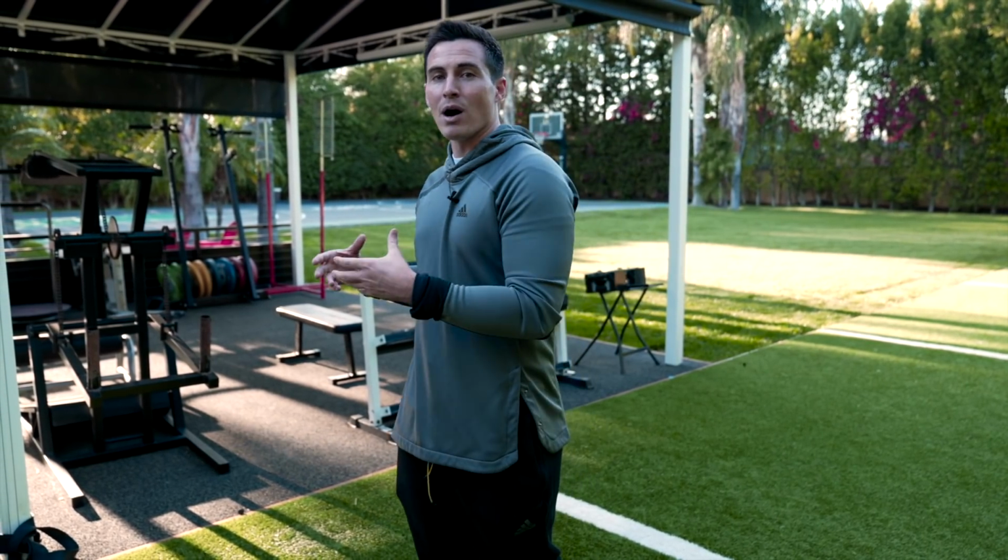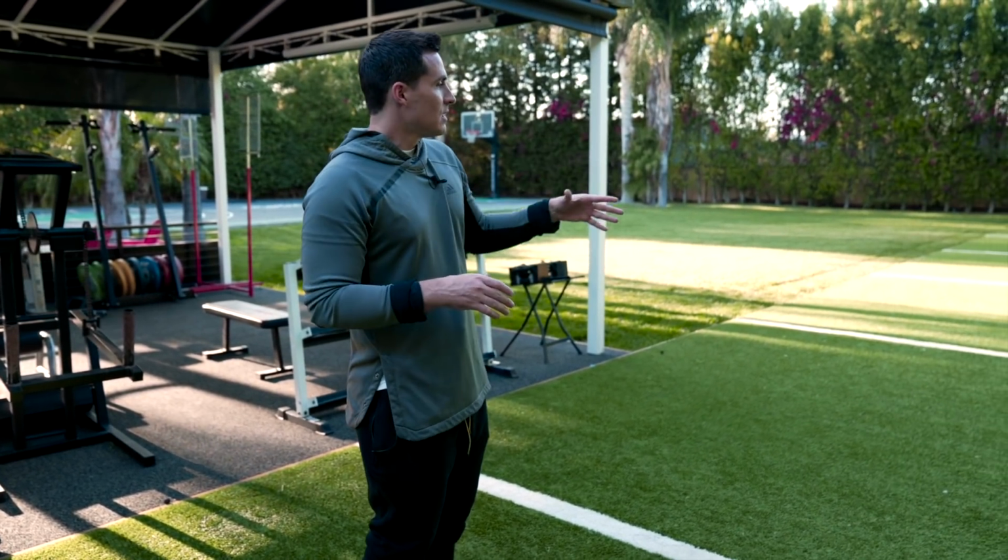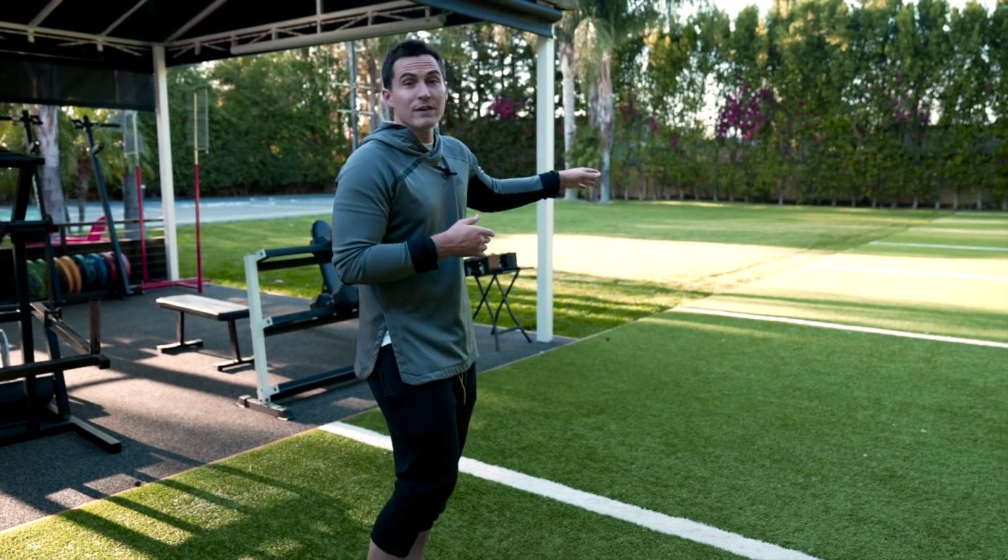And so I moved from our gym in Anaheim. I bought this house and we built it out. So we did this all in a year. When we first moved in, this was all just wide open grass. First thing we did is build out 50 yards of turf.